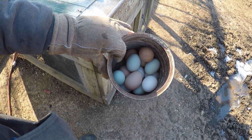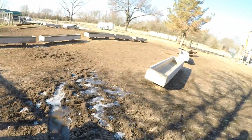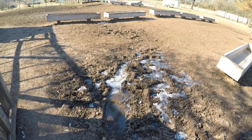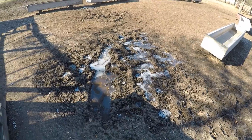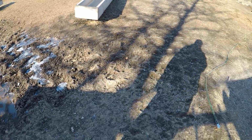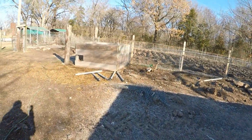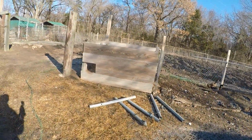I've been getting about 15 to 20 eggs a day. As you can see, it's cold this morning, and we're still winter time, but spring's slowly coming on. As you can see, the water, some still standing there, and it froze. So this morning was down to 30 degrees. It's just been right around freezing. It actually got down below freezing, and the ground's froze.